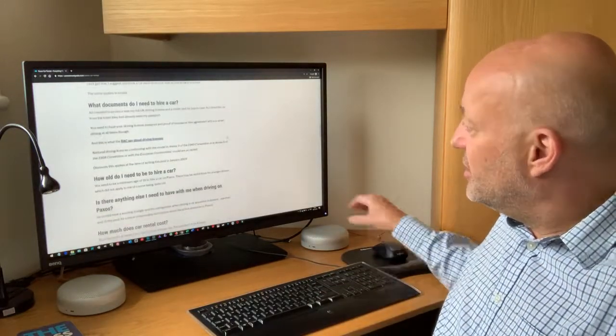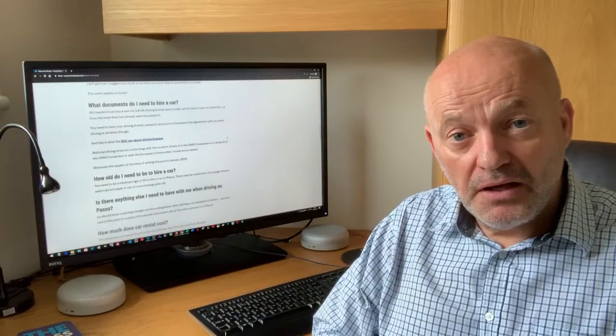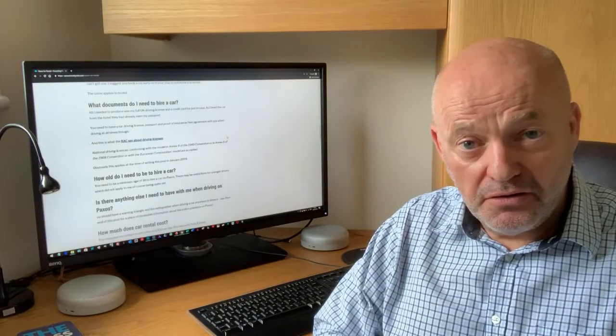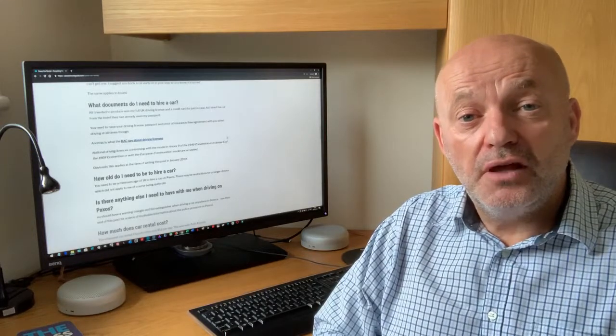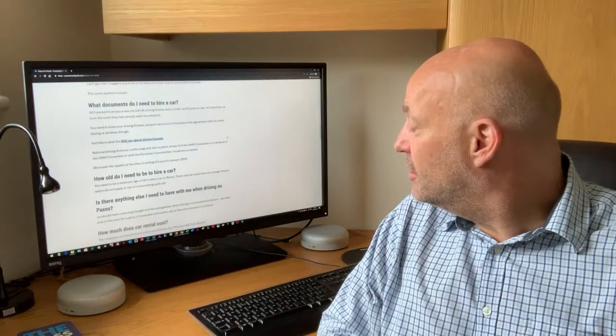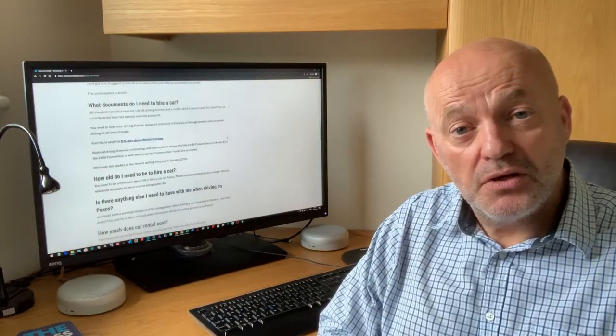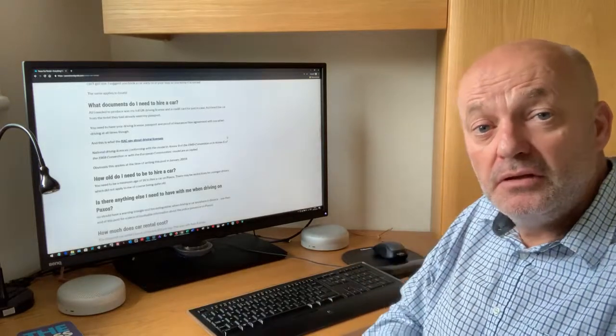What documents do I need to hire a car? I was at the hotel we were stopping at. He's seen my passport, so basically I handed over my driving licence and credit card, and that was it, done. There's a bit of guidance there about what you need if you are just walking into a hire car place to get a car.